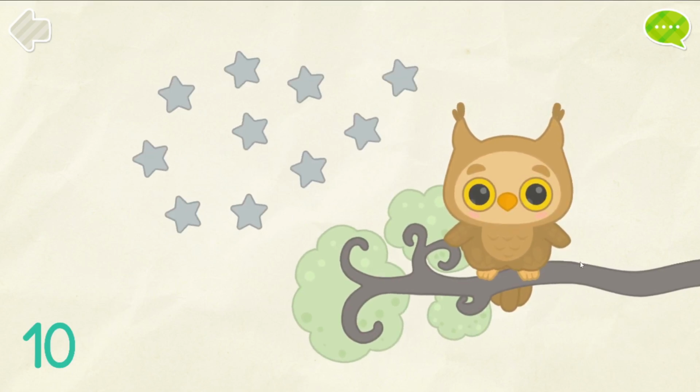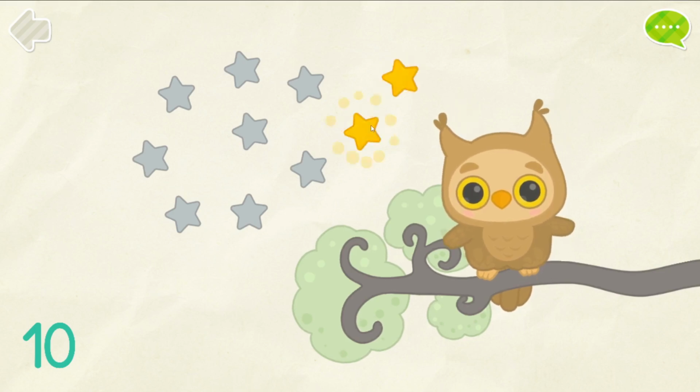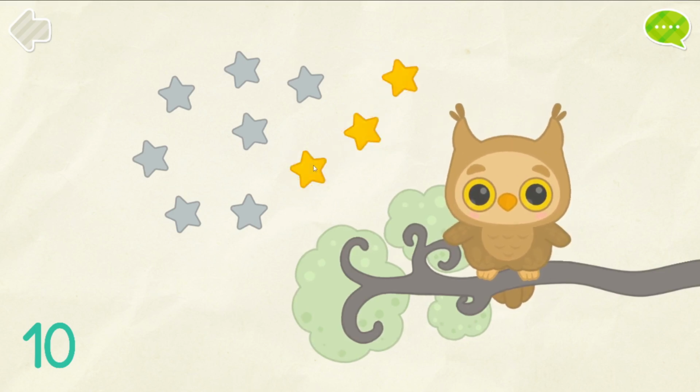Light 10 stars in the sky. 1, 2, 3, 4, 5, 6, 7, 8, 9. Excellent! 10.